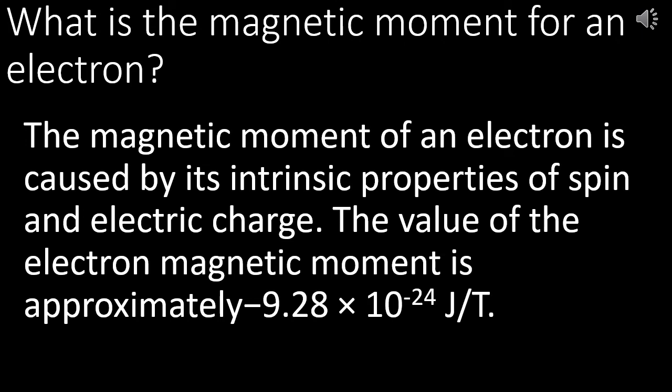When I was first working at the University of Alabama, I actually learned to work with electron spin resonance, or EPR. That was a way to actually study the electron spin and its interaction with magnetic fields. It's very cool experiments that we did.